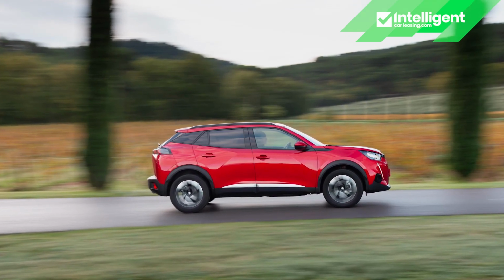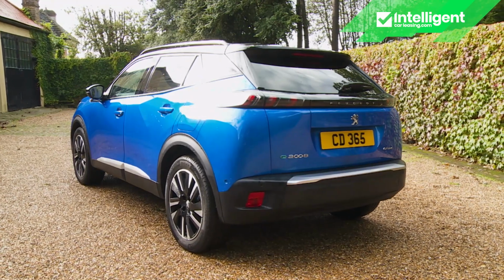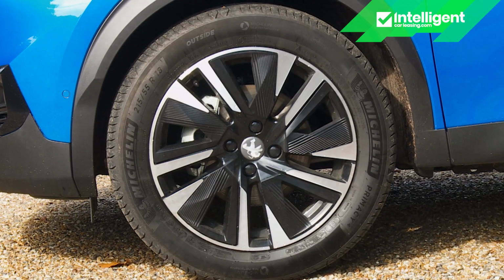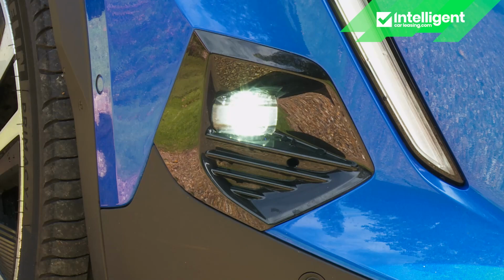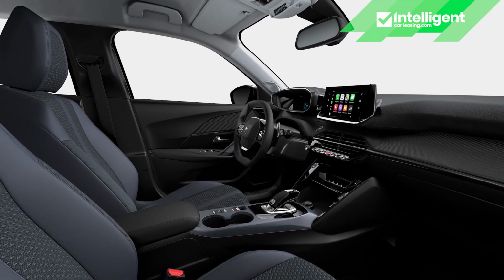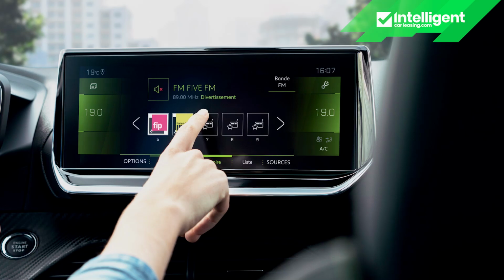Now these volume variants are recognisable by gloss black finishing on the B-pillars and the rear bumper, plus dark tinted rear side and tailgate windows, gloss black roof rails and larger 17-inch wheels of a smarter Salamanca diamond cut design. At this level in the range, you also get power folding mirrors, LED front fog lamps, front parking sensors and auto wipers. Inside in the 2008 Allure variant, the key inclusion is the 3D i-Cockpit configurable 3D head-up instrument panel that we fully briefed you on in our design and build section.